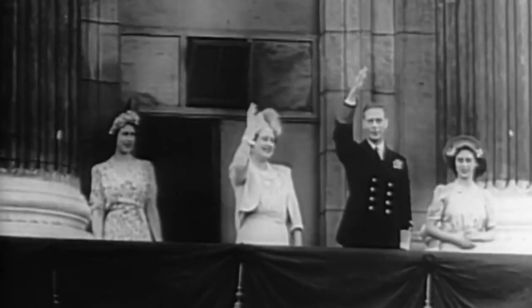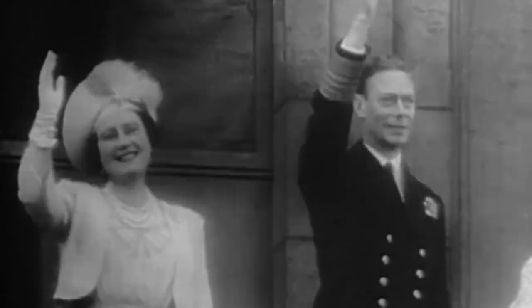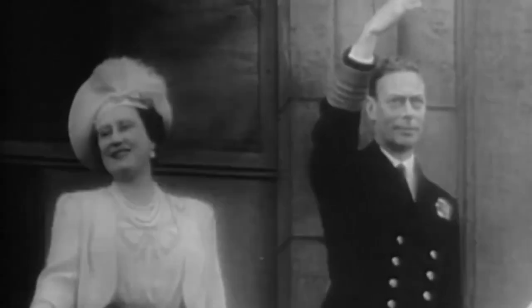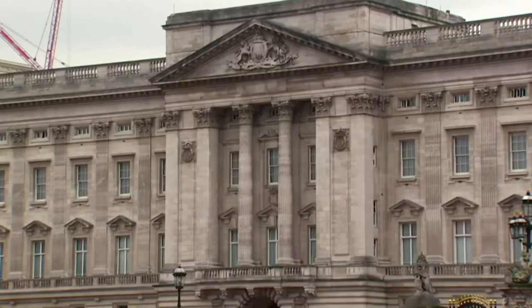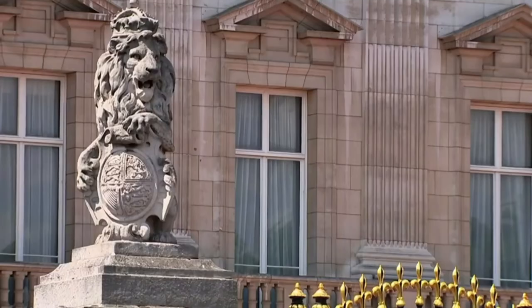And that was the case in 1951, when the Queen's father, George VI, underwent a serious operation. It took place in the ballroom of Buckingham Palace, the same place Elizabeth II would deliver three of her children.